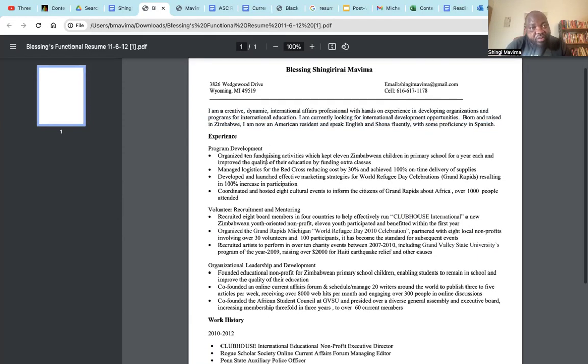So here I say experience, then I'll pick a few job responsibilities or a few skills that are needed in that particular job I'm applying for. So this job is going to be asking for program development, for volunteer recruitment and for organizational leadership and IT. So now I can take all those jobs and positions I've had and volunteer opportunities and see how those experiences I've had can translate here. So here you see program development. I spoke about the work I do with Clubhouse here, organized 10 fundraising activities, which kept 11 Zimbabwean children in school, and IT, right?